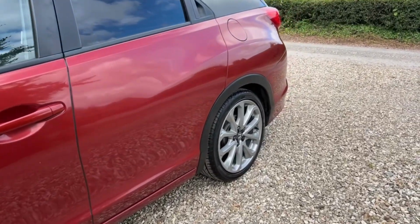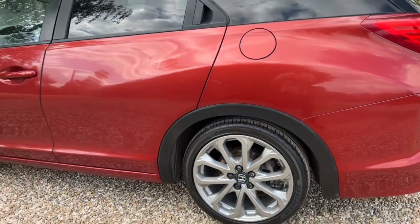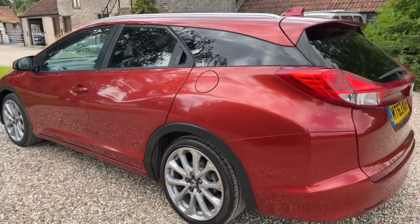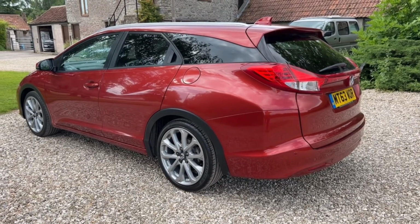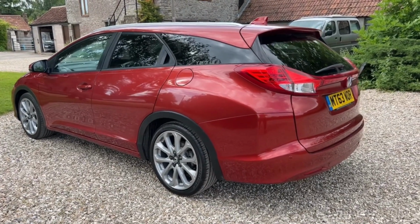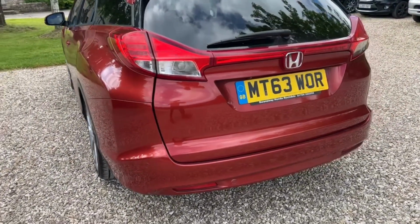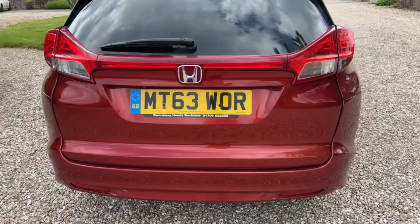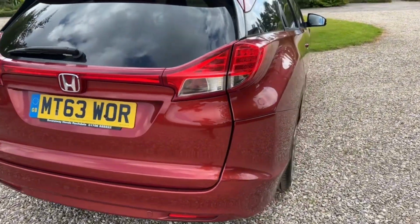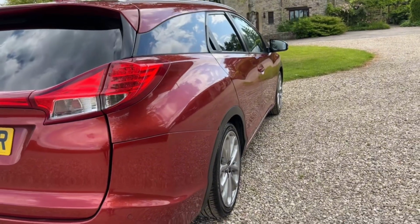Come down this side, generally very clean indeed. And now on the rear quarter angle, which I've always maintained is the best angle for these cars. It's a lovely looking estate car, it really is. Then around the back, again, all generally very nice. A couple of, again, minor little touch-ins done over the years, but nothing much. Offside of the car, beautifully smooth in the panels again, really clean there.